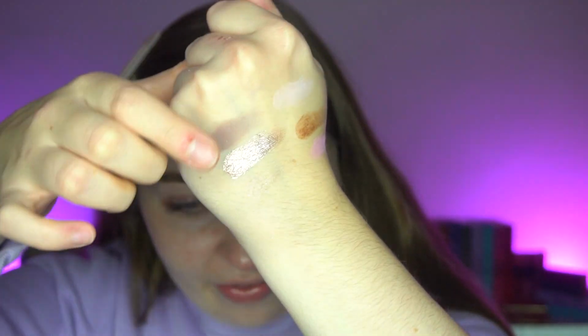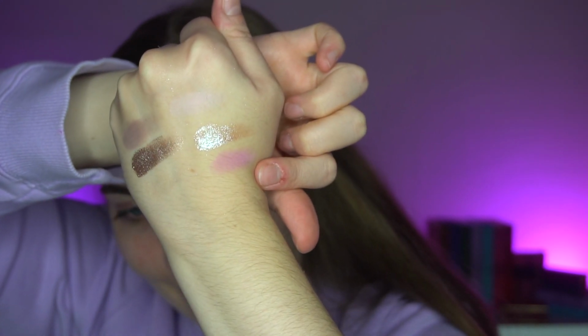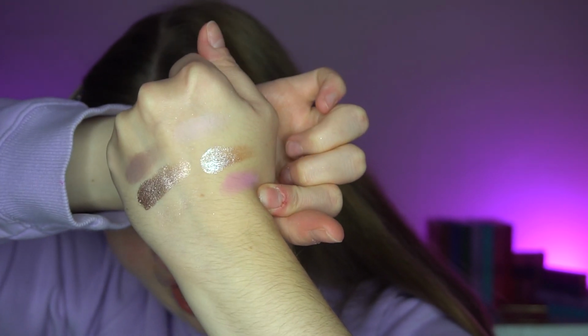Look at that shade. It's almost like a blue-brown shade. And then we have the shade, where am I at? Happiness, which is this one here, which again is like a pastel pink shade. Very pretty. So that's the second row. Moving on to the last row.